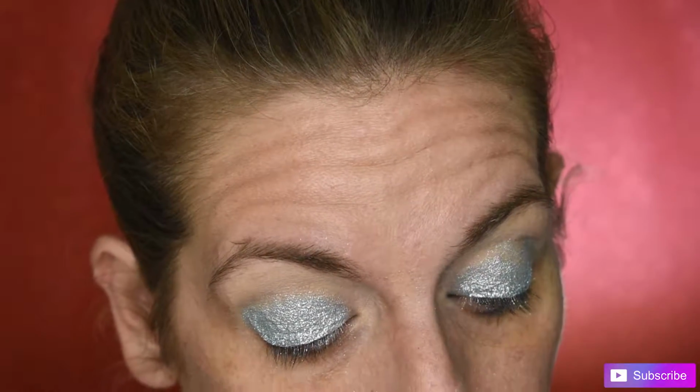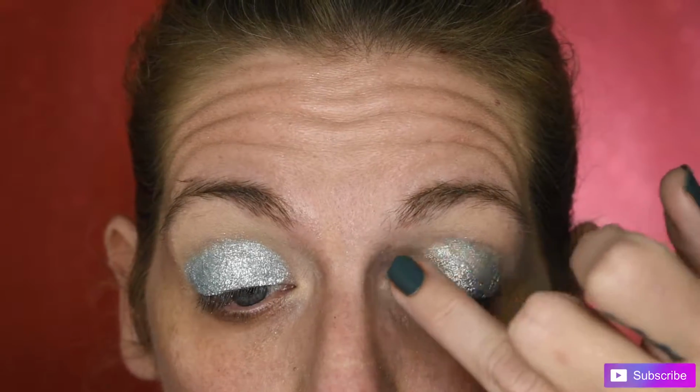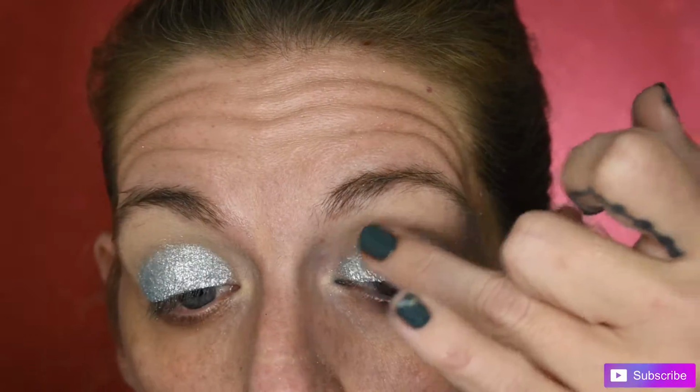So I'm just going to go in with my finger to pack some on. This one's a little bit chunky again. I don't know whether it's my lights or where I'm sitting, but there just seems to be this touch of greenness to the silver, which I kind of like. It takes away from that vividness of stark silver. I actually really like that color.